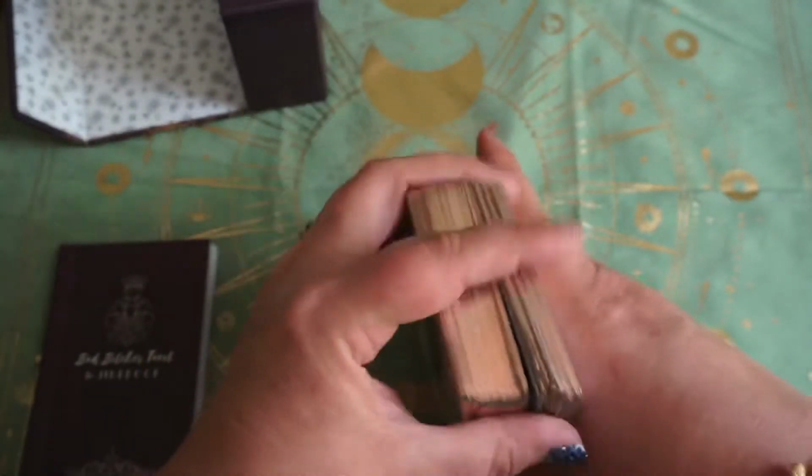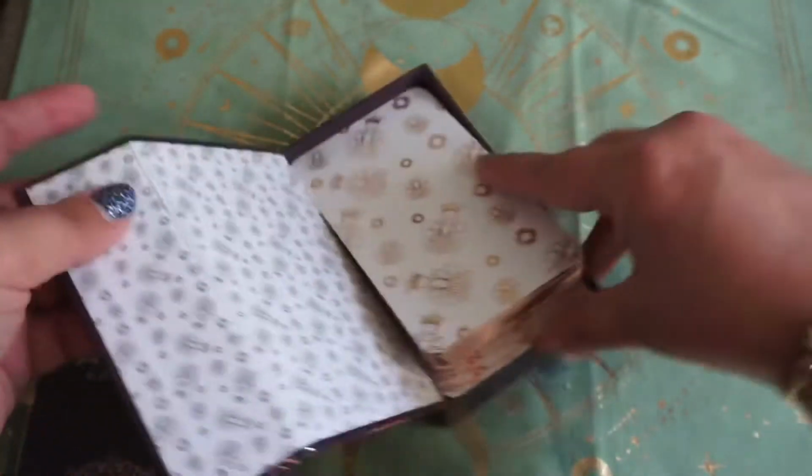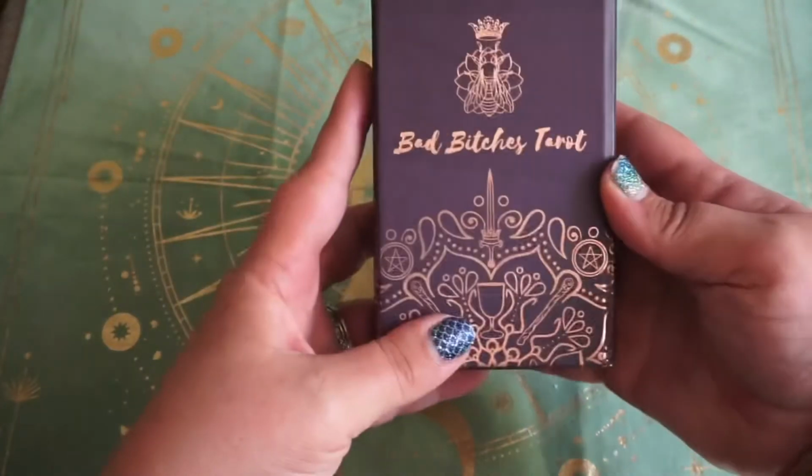But yeah, again, I think that's one that most of us have seen. It's really beautiful. And like I said, I'm really excited to work with it. I just don't know with how stark the cards are, how it's going to read. We're going to find out, right? That's the whole point. So that is the Bad Bitches Tarot by Ethany.